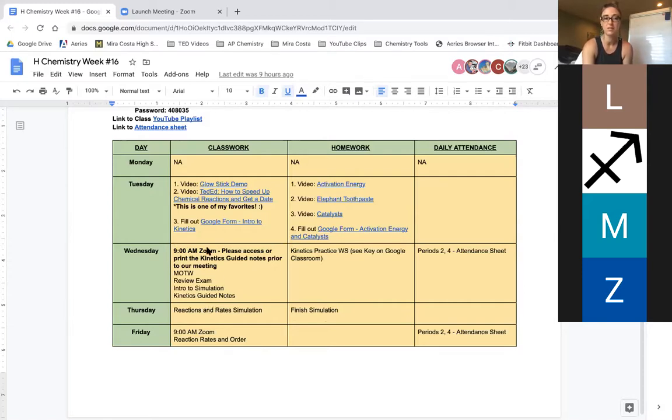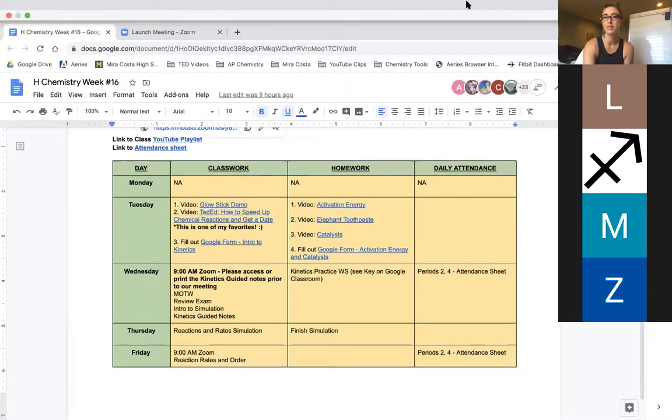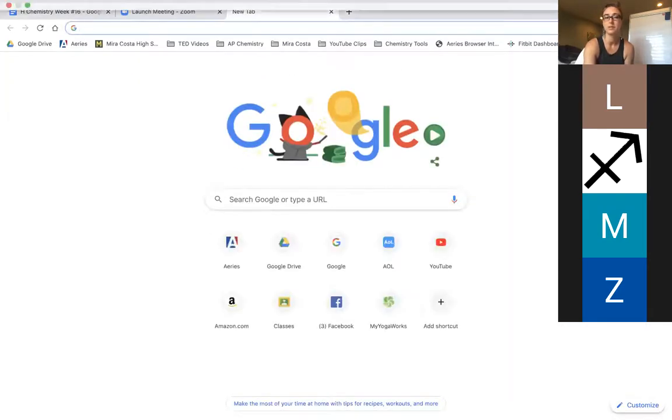If you noticed here in bold, I said, please access or print the Kinetics guided notes prior to our meeting. So we're going to be working on this today. If you haven't gotten a chance to, go over to the classroom.